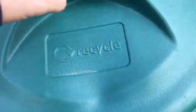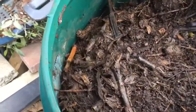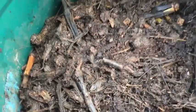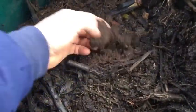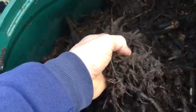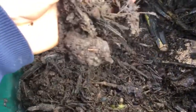As I was saying, these are the ones I did last year, the compost. You can see that looks lovely, rich soil. Look at it. Oh, and look at that. Absolutely gorgeous, crumbly, breaking down lovely. Lovely, lush.